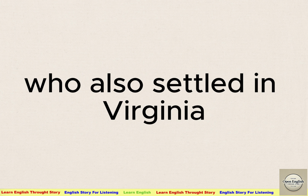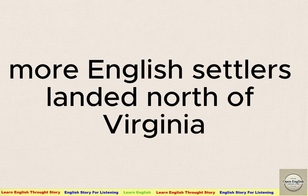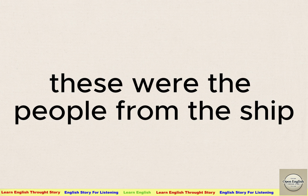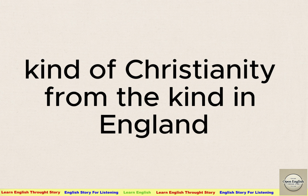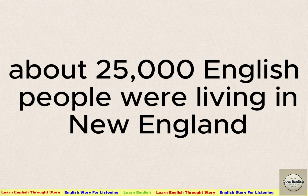also settled in Virginia. Then, in 1620, more English settlers landed north of Virginia in what became Massachusetts, New England. These were the people from the ship called the Mayflower, who came because they wanted to follow a different kind of Christianity from the kind in England. Others followed, and by 1640, about 25,000 English people were living in New England.